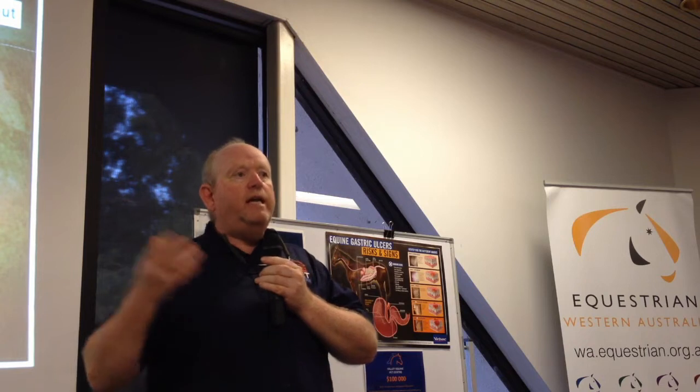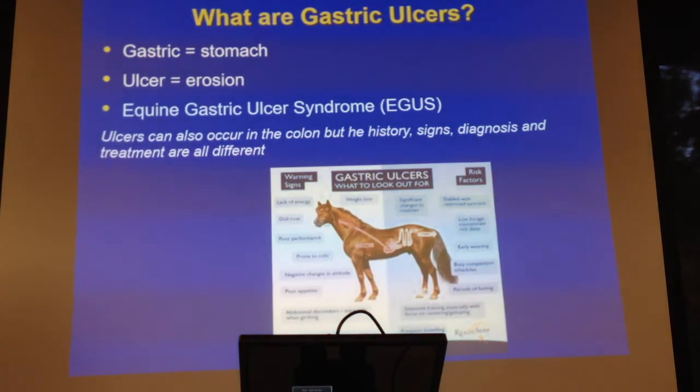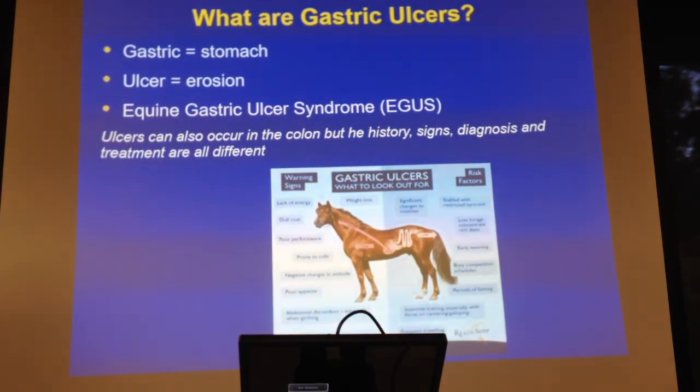And it's what creates the diseases that we see in horses as herbivores that we don't see in other herbivores. So if you're a hobby farmer and you have horses on your property, you probably will have had a horse with colic, but the sheep on your property, the cattle on your property, they don't get colic. It's grazing the same pasture, the same feed, because they have a very different plumbing system and a very different digestive system. So let's talk about what a lot of people want to talk about, and that's gastric ulcers.